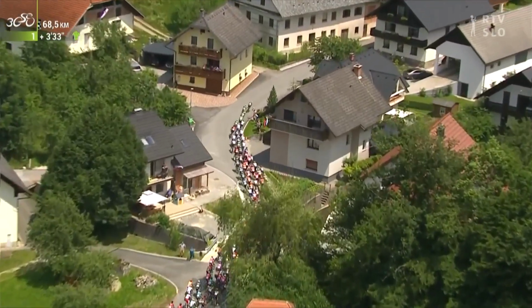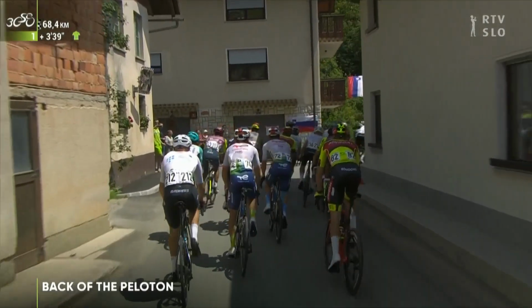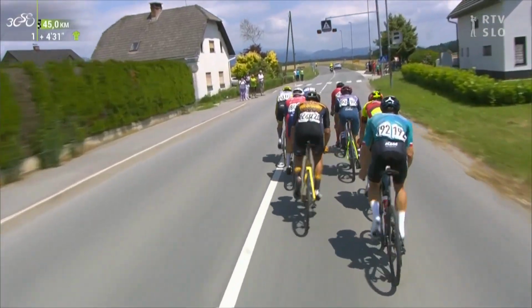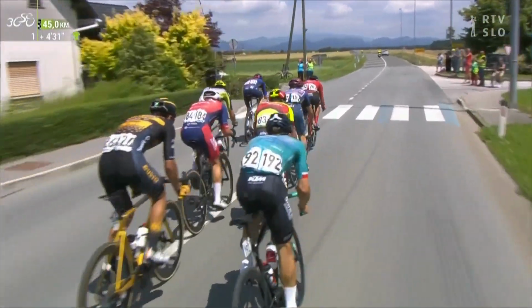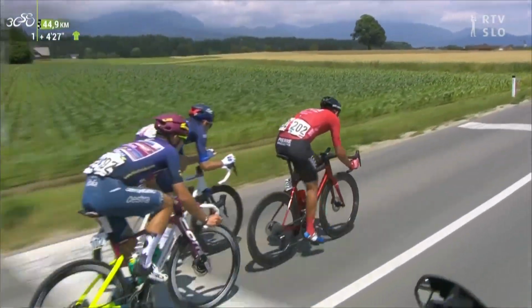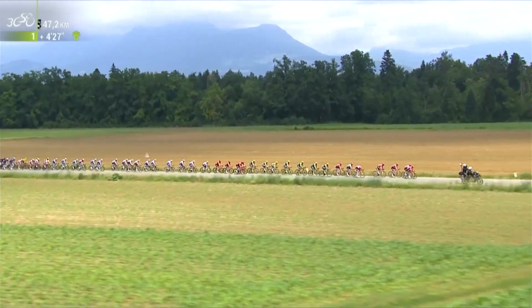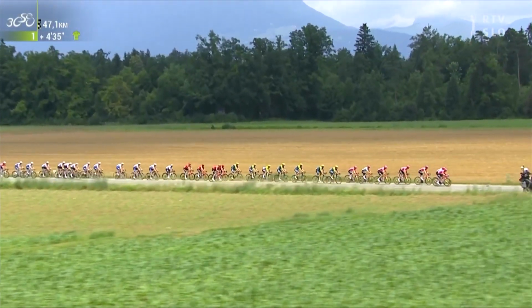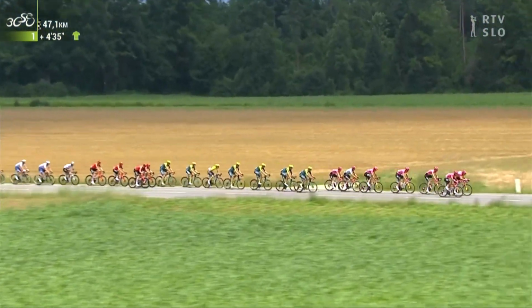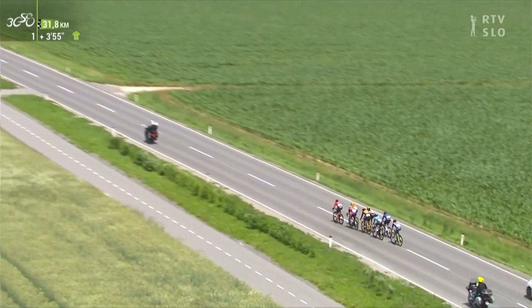The peloton looked not too worried, with Bora Hansgrohe leading the charge through these narrow streets of Slovenia. The breakaway was growing to about eight riders, with the mountains jersey also present up there, and that was quite interesting for Corratec. EF Education EasyPost were sharing the workload with Bora Hansgrohe, as they were looking to do something for the Irish champion Ben Healy, and with 31.8 kilometers to go they had 3 minutes and 55 seconds to the breakaway.